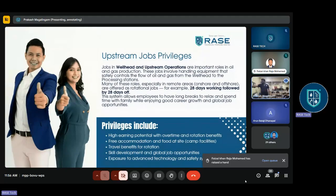And the travel benefits for rotation: every rotation they will take care of you. And skill development and global job opportunity: there is a skill development system they will provide free. And exposure to advanced technology and safety systems: you will get many advanced technologies, especially international well-control systems. We are certified by the international well control forum, IWCF, the certification body. Like maybe you got ABI or AWS, American Welding Society, similarly we have a system for international certification.